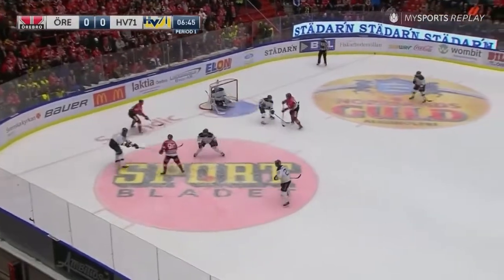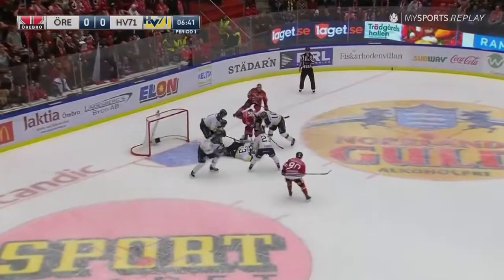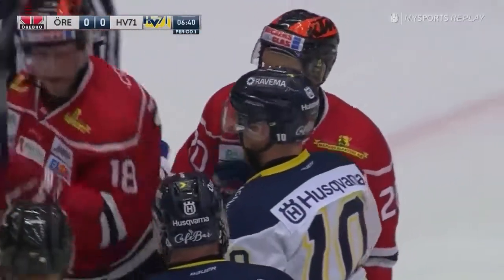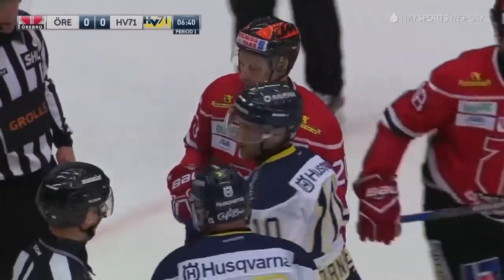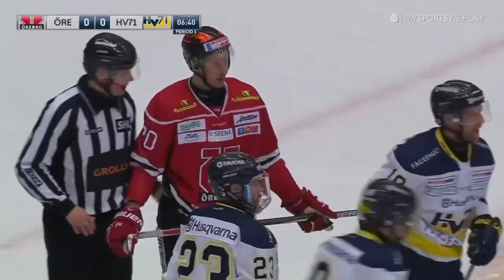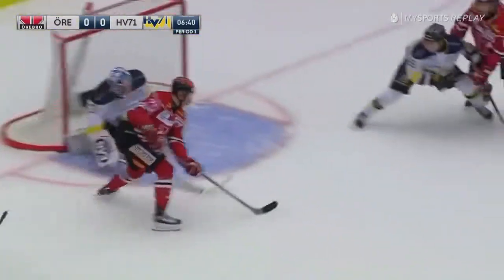Now Örebro controlling in the offensive zone, playing this one down low. Cole pulling it to the backhand, and Wenzel with a glove save. My goodness, he's able to hold on to that one, but Wenzel continuing his great play between the pipes here this afternoon. And a great opportunity by Marcus Weinstock, allowed to walk right to the front of the net completely unchecked. And looked like he had a good opportunity to score.